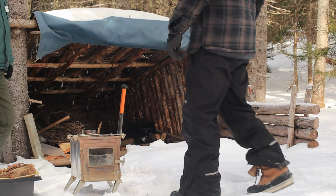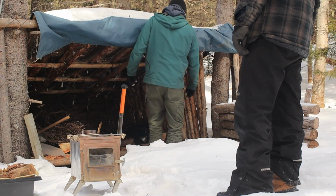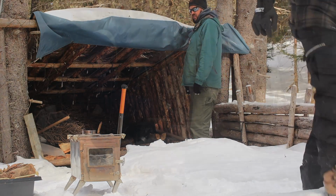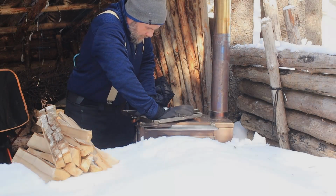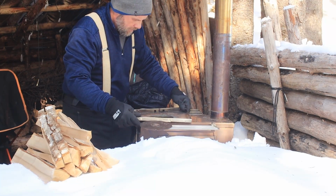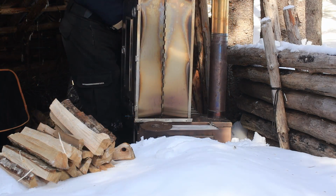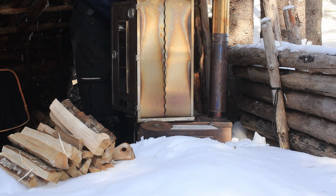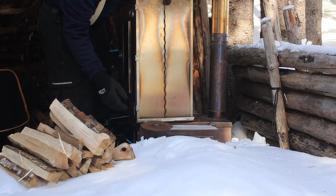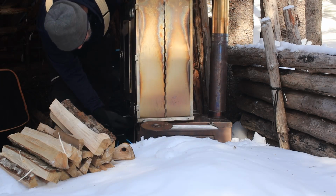We're gonna need the elbow, or probably. Well, I think we can stick it right here. Without the elbow? Yeah. Okay, cool. Good.